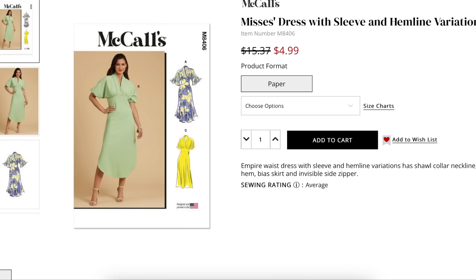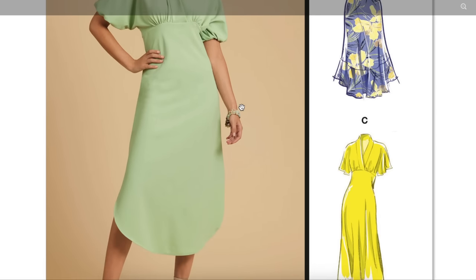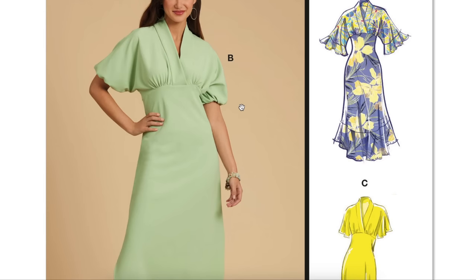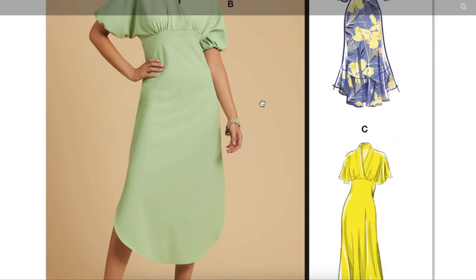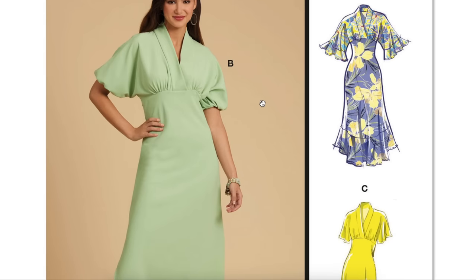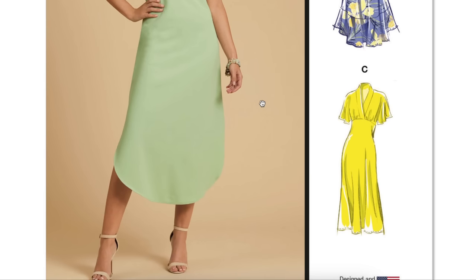Wait, I'm gonna read that one more time. Empire waist dress with sleeve and hemline, have shawl collar neckline, narrow hem, bias skirt, and invisible zipper. This is really beautiful. This is one of the ones that I feel like is gonna get overlooked because of the sample that they made. But I think this could be super, super cool and chic and expensive.